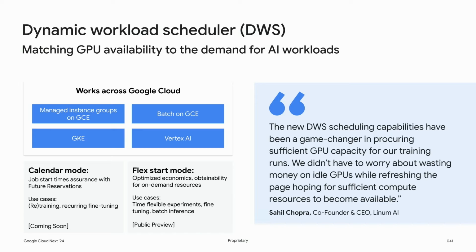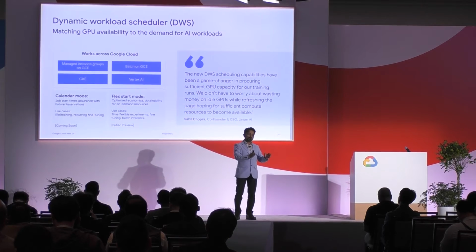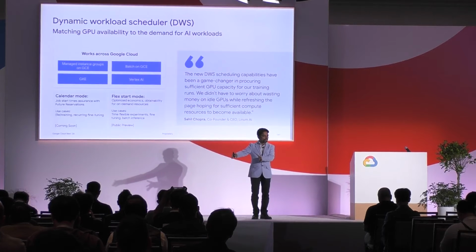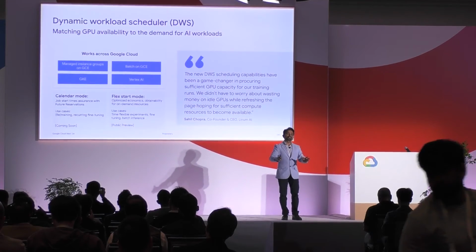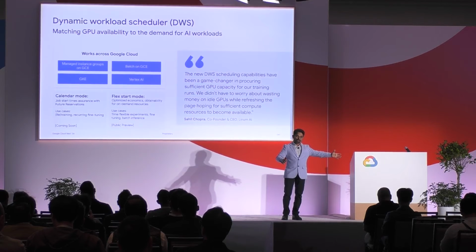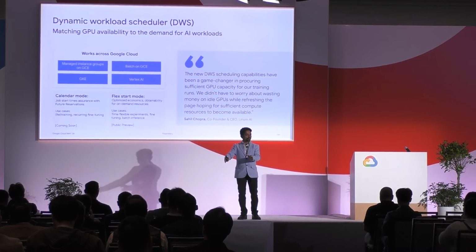So to solve that problem, we created the Dynamic Workload Scheduler. It's really helpful for a bunch of scenarios. If you have predictable workloads, like you want to fine-tune your models every month on a couple of days of computing, so you know that 4 days a month you're going to fine-tune your models, you can pre-reserve the capacity at a predictable schedule using our calendar mode, and that capacity would be guaranteed to you. You don't have to do a long-term reservation in order to just use the capacity for 4 days or a week in a month.